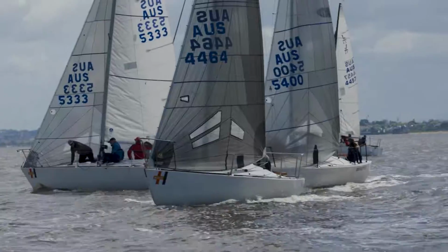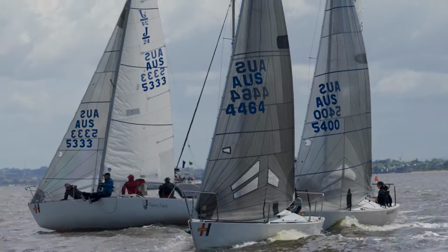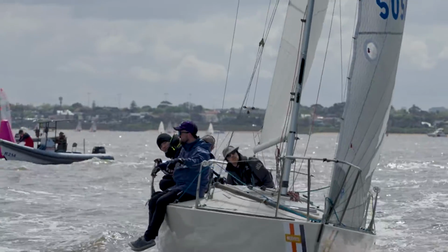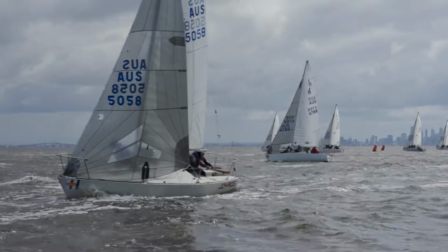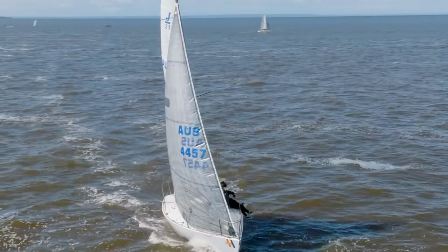Oh yeah, the forecast is good, so it looks like it might stay in, probably 15 knots. And I think we can only do 4 races. I think the other 4 were wiped with the light weather. So everything counts, no drops. So 1 bad race, bad luck, you wear it.